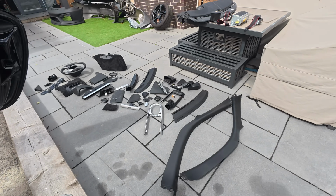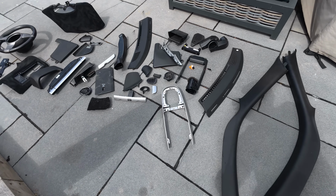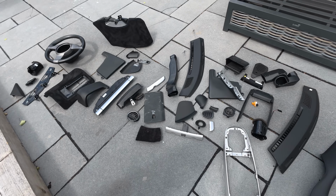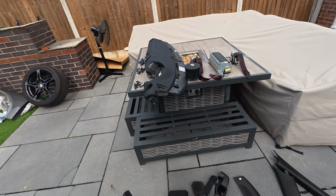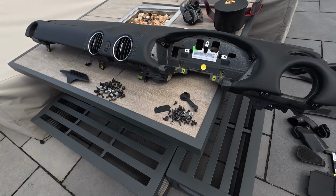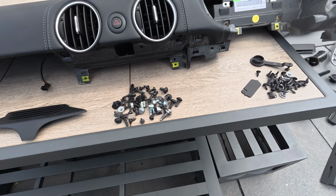Right, I've got to show you this. This is unbelievable. I didn't actually realise how many parts I'd taken off when I took the dashboard out, but this is all the parts you need that build up a Porsche dashboard. Obviously you need the dashboard as well. That's the screws from the right hand side. That's the screws from the passenger side.